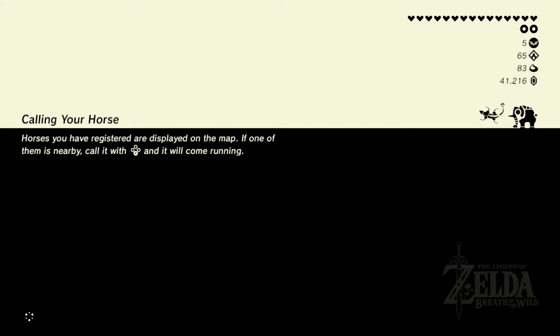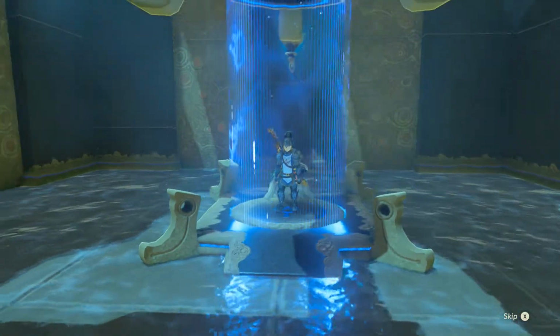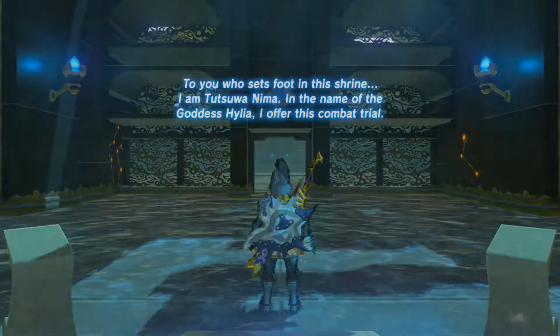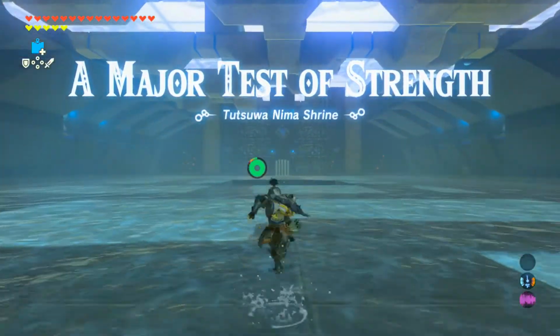Also, I did notice that the water level was right where Link's feet was, and he's going to be drowning on his way down. So that's cool. I'm sure he appreciates that. Ooh, there's water down here. Oh, is this going to be another test of strength? Ah, it is. This is another one where they put water all over the floor. Another major test of strength. Alright. We'll break another couple weapons.